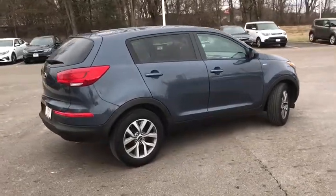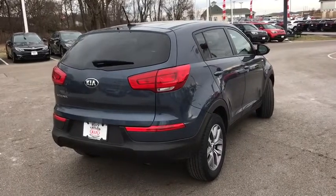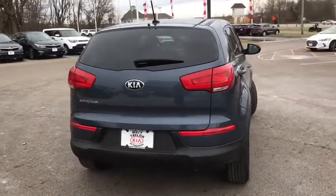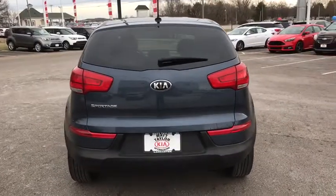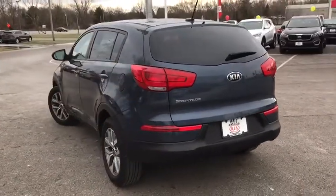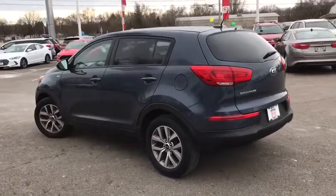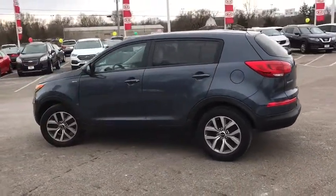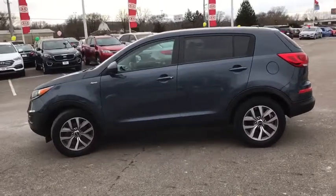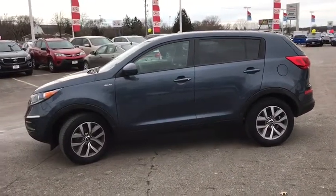Stability control, Bluetooth, anti-theft security system, cruise control, MP3 player, remote power door locks, power windows, tachometer, cargo area light, center console, outside temperature gauge, Sirius satellite radio, day and night rear view mirror, front reading lamps, engine immobilizer, tinted glass, body color door handles, tire pressure monitoring system, low tire pressure warning.